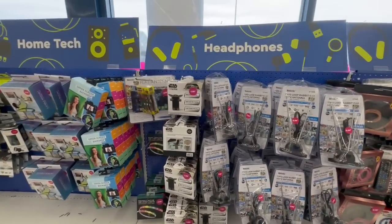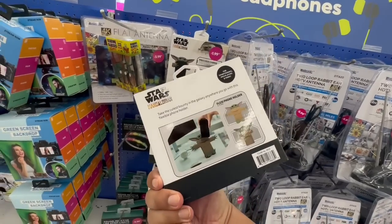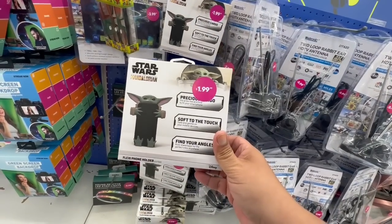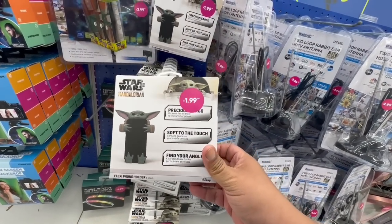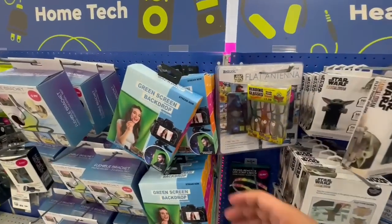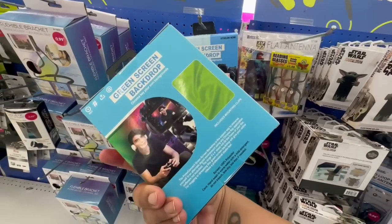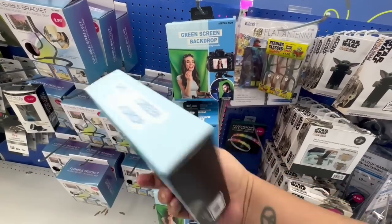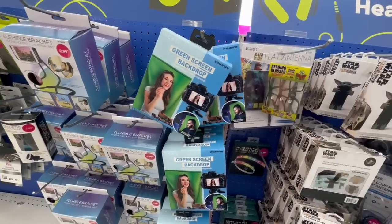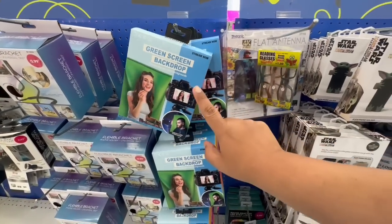All right, let's check out the electronics. Oh my god, they have the baby Yoda. Oh, that is too cute. Oh, you put it in the little, that's so adorable. These are $1.99. This is the soft touch, find your angles, and it's suspicious cargo. That is adorable. Oh my god, look at this. This is the green screen backdrop, so you can do some amazing YouTube videos or vlogs. It doesn't have a price. All right, I'll scan it and let you guys know how much it is. So hold on one sec. All right, so this is actually 99 cents. That is an amazing deal.